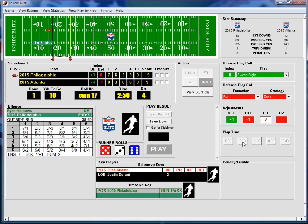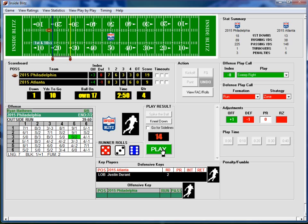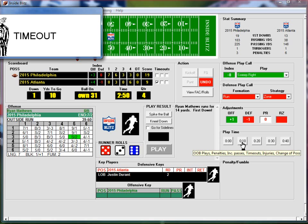Now the computer does the fumble. Why? All right, so not a good play. A short step up. He's got room. Goes right, cuts inside. First down. So they could call a timeout and that would be like a 10-second play. I think we will do that. So Atlanta takes a timeout, turns that into a 10-second play.